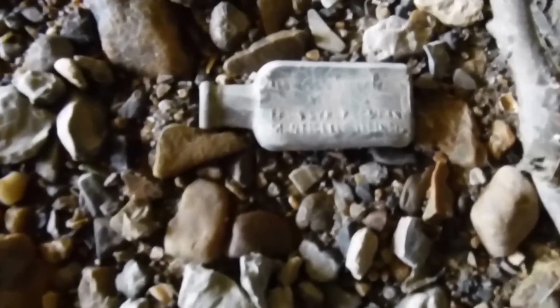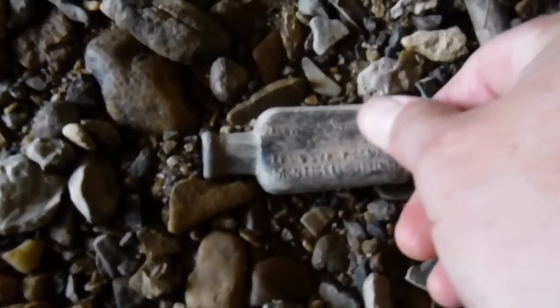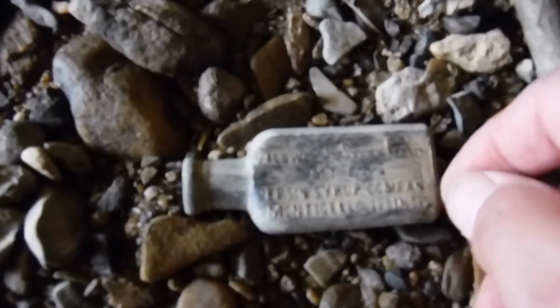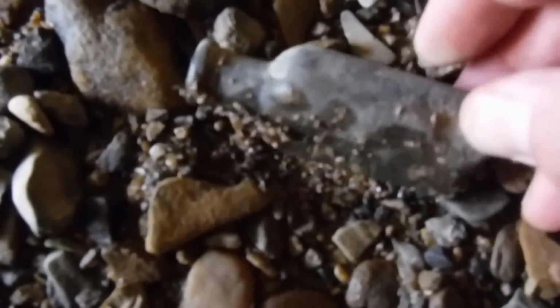There's something. Okay, you can look with me. Look at that. Look. There's an old bottle. Aldwell syrup something. Pepsin Syrup Company, Monticello, Illinois. Wow, these little bitty bottles are in these bridges. Look at that.